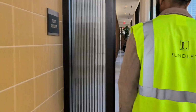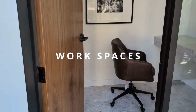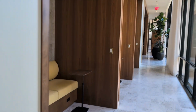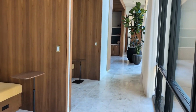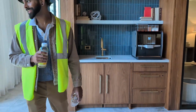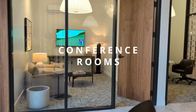And then around on this side, there are some workspaces that you can use. I think that these are just first come, first serve. And then more open little workspaces as well. Fun fact about the building that the leasing agent talked to us about is that all the plants in the building are real. So that's cool. That's pretty wild. And then these conference rooms can be rented out, or they're first come, first serve.